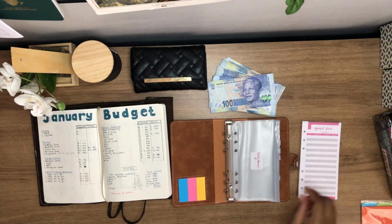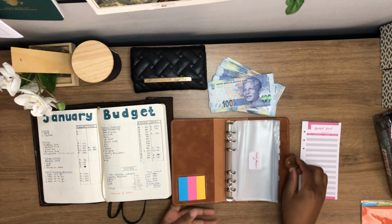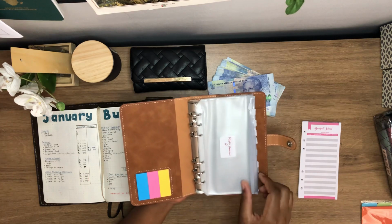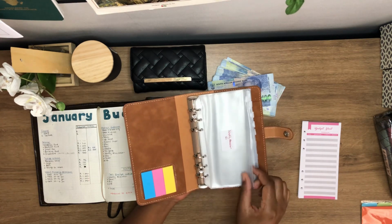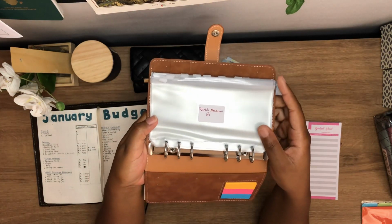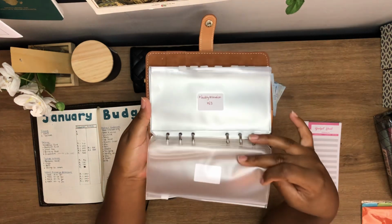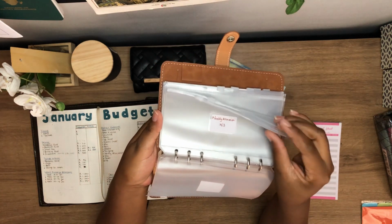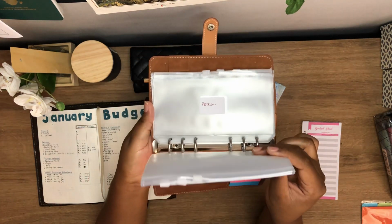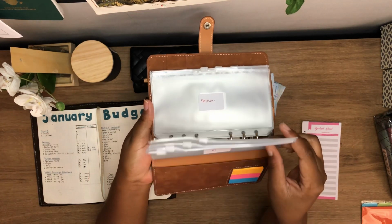So we're going to put these aside, and then we have our envelopes here. I've already set up mine because I'm like that. So I have week 1 for my weekly allocation. Let me just put it like this. For my weekly allocation, I've got week 1, week 2, week 3, and then week 4. This is all for my weekly allocation, and I wanted to have each and every one in its own envelope so that I don't get confused.